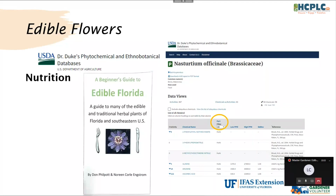Another book that I really appreciate, especially for Florida plants, is the picture of the cover on the left, A Beginner's Guide to Edible Florida. This is one that you can take with you out in the field, or if you're walking around your landscape, and use it to help you identify different plants. It gives you other ways that you can use them. I'm not going to get into some of the ways that you cook certain things, or here it talks about the traditional herbal uses of plants. You can discover that for yourself, but this is a really great resource that a lot of folks don't know about. So I have this book on my shelf and I use it frequently. So I just wanted to share that with you as well.